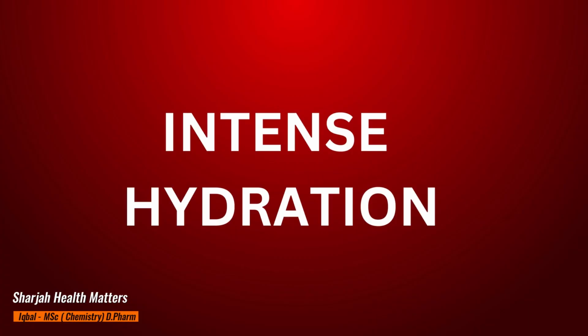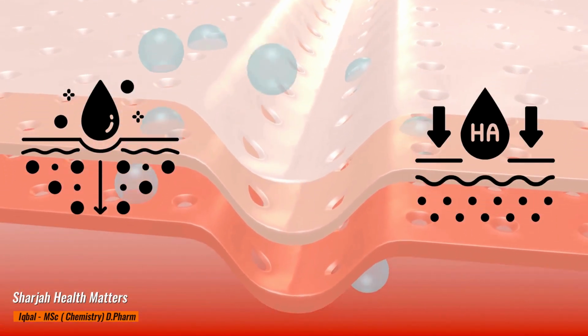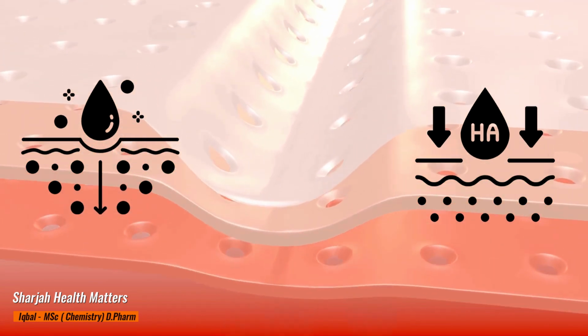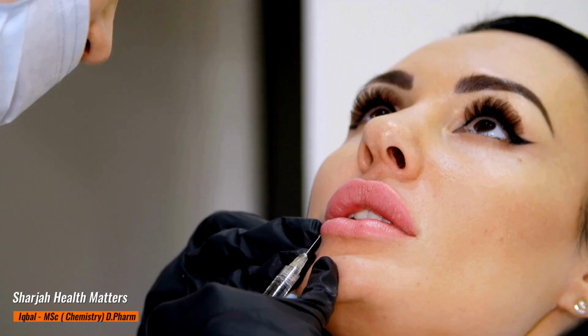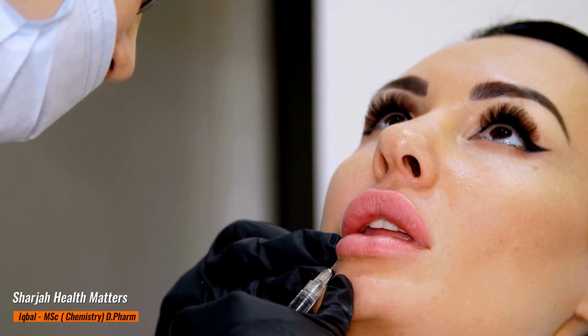Intense hydration. By replenishing and restoring the skin's moisture levels, hyaluronic acid enhances your complexion, leaving it plumper and more supple. Diminished fine lines. The application of hyaluronic acid helps replenish lost moisture, visibly reducing the appearance of aging and fine lines.